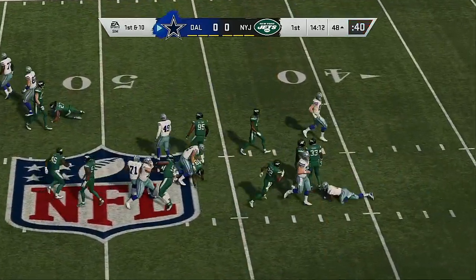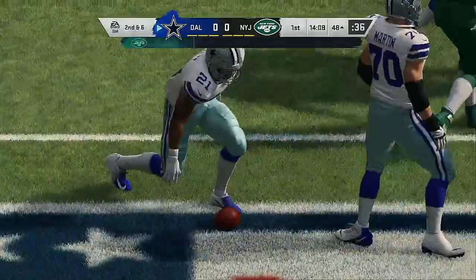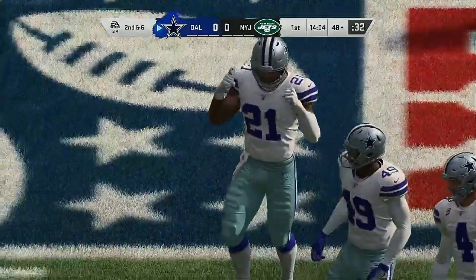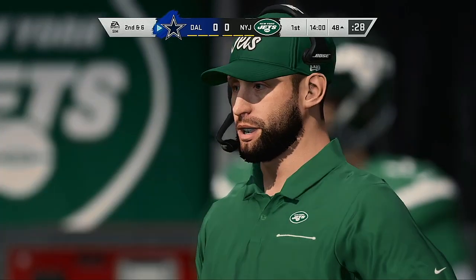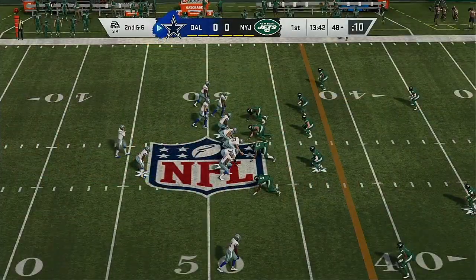They'll run with Elliott, and he'll take it across midfield down into Jet territory. Call it a gain of 4 on first, and that'll make it second down. Tough running there. That's a hard-earned 4 yards. Yeah, those are the unsung kind of runs. They don't fill up the stat sheet, but they do set you up in good position on second down.